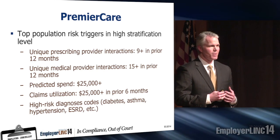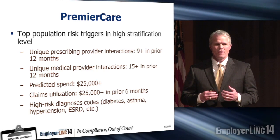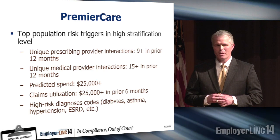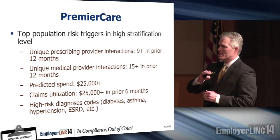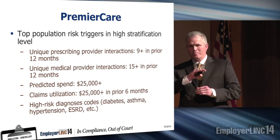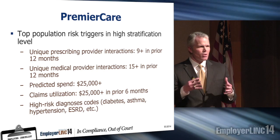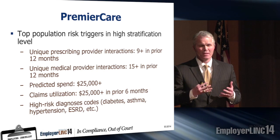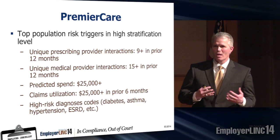That does exist within each one of our populations. You see unique medical provider interactions, 15 plus in a 12-month period of time. Those types of situations, to some degree, almost not integrating the whole process, certainly show themselves, and you'd have to think that there would be a lot of waste, a lot of abuse of the particular system.